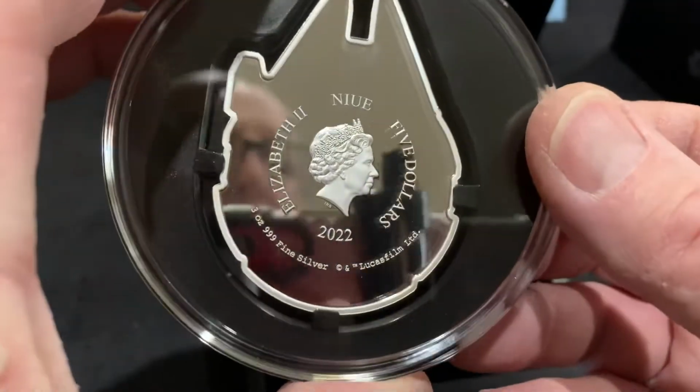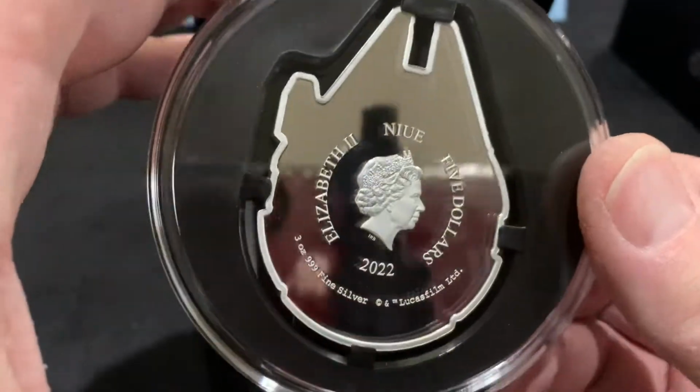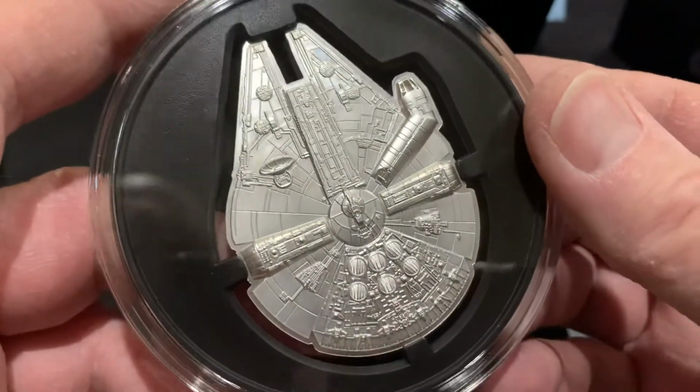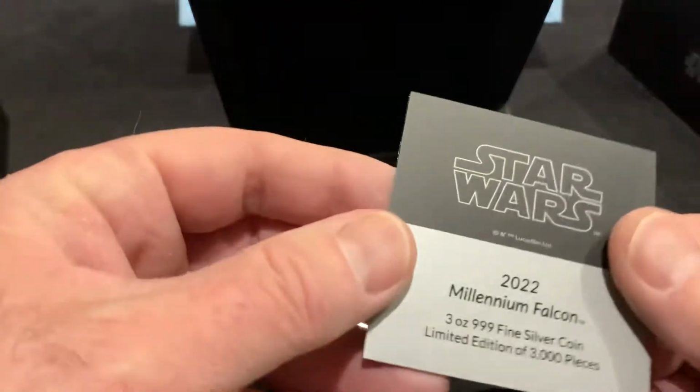3 ounce. Look at that. Let's see if we can see, Zachary. Nope. That's amazing. What do you think, Zachary? Oh, it's awesome. That is beautiful. What number did we get?